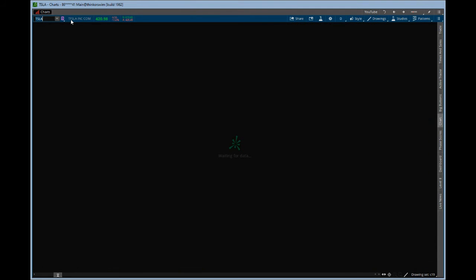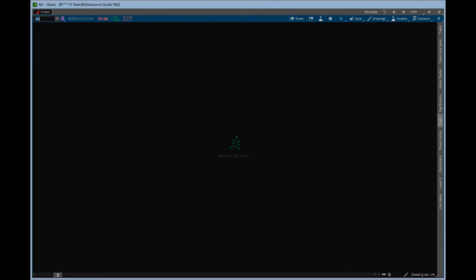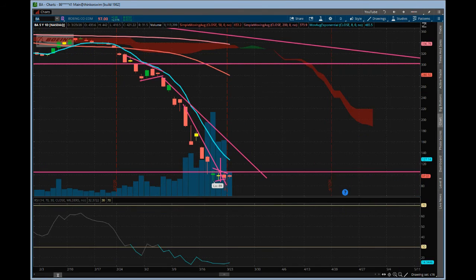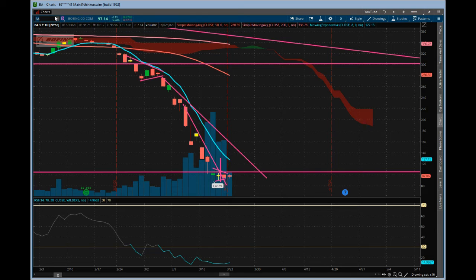Tesla. Oh, look, it's at Musk's magic number, right? 420, funding secured. Amazing how we're at these levels right here. So an upper shadow off of the 8 EMA on Friday, and just kind of chopping around these ranges, down a little bit during the day. Boeing, upgrade from Morgan Stanley today. Again, look at that, another narrow range inside day on Boeing. So definitely looking for this thing to make a move sometime soon. It could be just kind of forming a bear pennant right here.